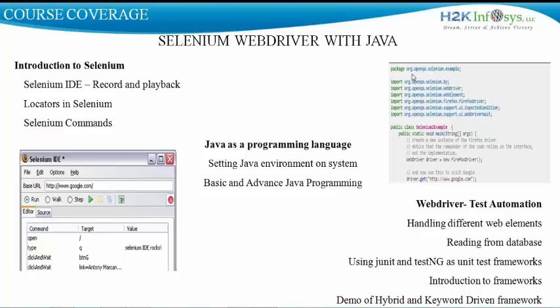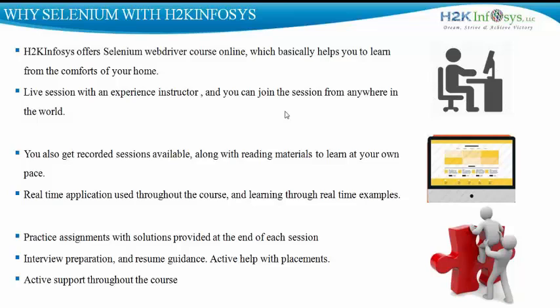Great. So that's how the course is divided into 36 hours, where we spend 7 hours in each of these modules. The course through H2K Infosys is available to you in the online mode, which facilitates you to learn from the comforts of your own home or office.